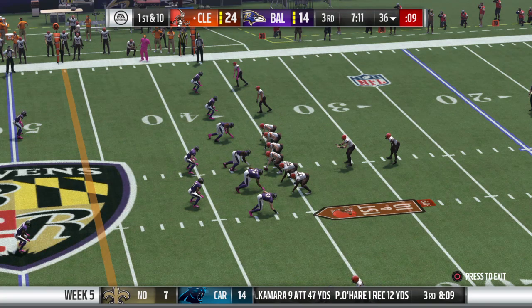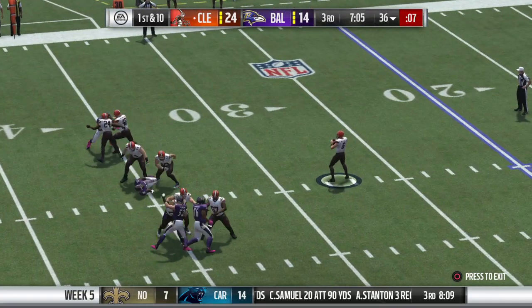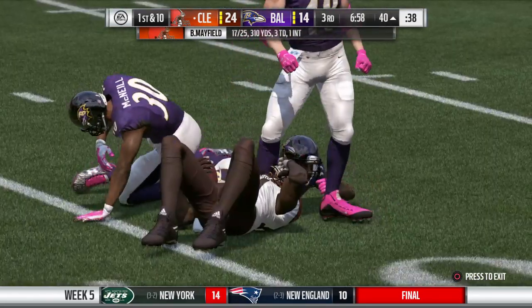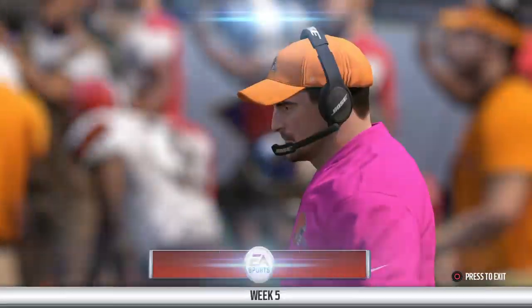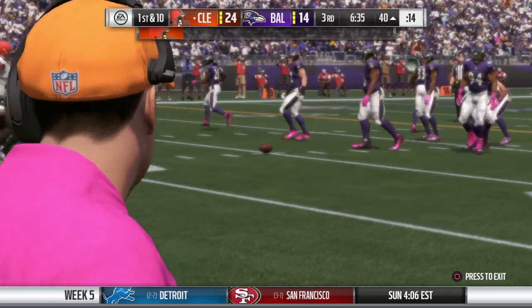Here we go. Now a play fake here on 1st down. Surveying the field. Wide open receiver, complete. And he takes this one all the way across midfield into enemy territory down to the 40-yard line. And now a 1st down following that long gain.